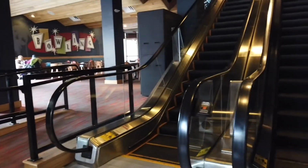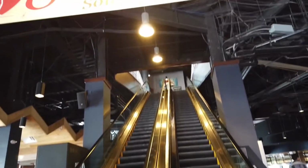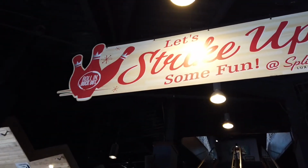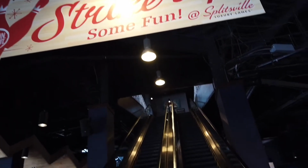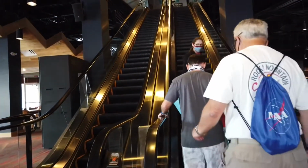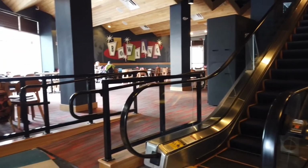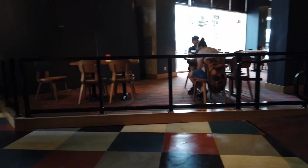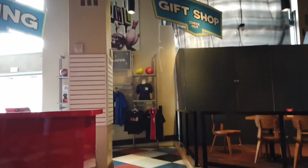Here is the escalator. If you want to go upstairs, you can take an escalator or an elevator. Whatever way you want to strike it up. I'm also going to show you that there is also a small little gift shop. It's not very big, but if you're looking for a few different items that you need while bowling, or you want to take with you as a remembrance of Splitsville, they have it.